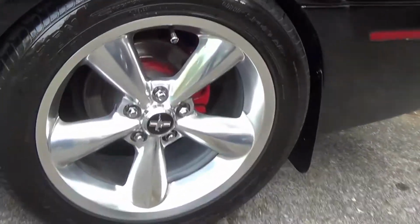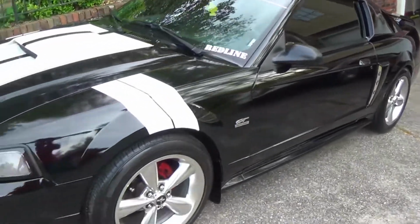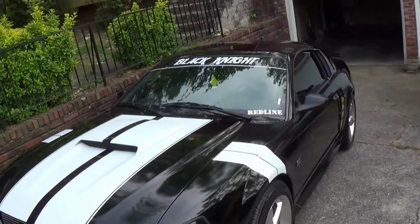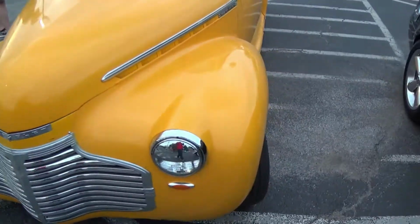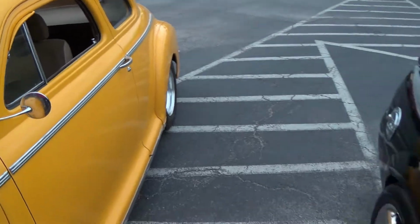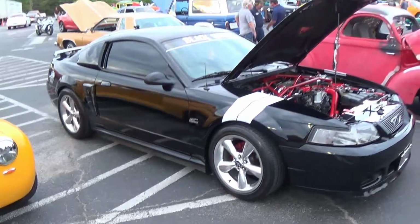Wow, look at them tires. Them jokers shining, ain't they? I know, they look good, don't they? Yes. Black Knight is ready to roll, sounding good, looking good, and ready to go. We'll see y'all on the GoPro. Nice car right there. Of course, you got Black Knight right there, sitting there looking good and clean.